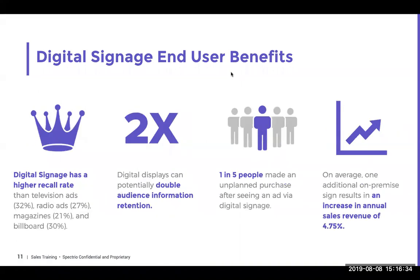A few more stats to show what supports this. Why are more and more brands in America doing this? It's because it's not a very expensive thing to do anymore. Years ago, you'd have to spend $1,500 on a screen, $400 on a media device, and then have no content and be in the content creation business, which can be expensive.